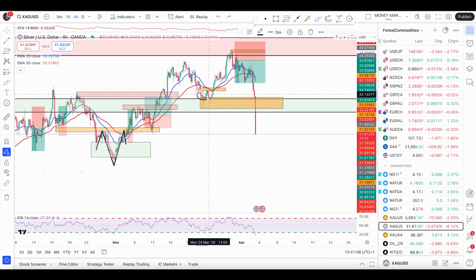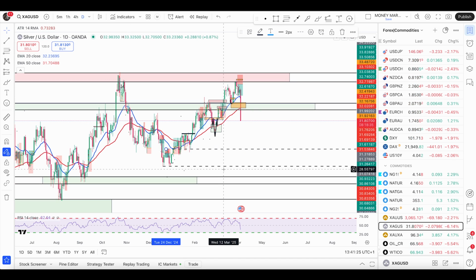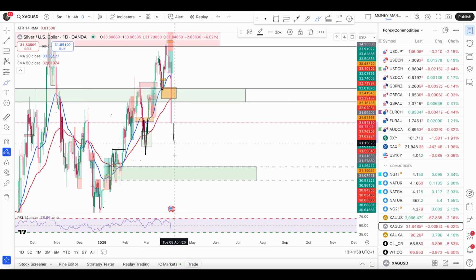So nice push down from here, and from here the report was sent to the members to look for the sell trades, and that exactly has happened. For now, bearish for silver, right till this level, which is roughly here. So as you can see, 29.91 goes up to 30.35. It is an area from where I'm expecting price to push up again.